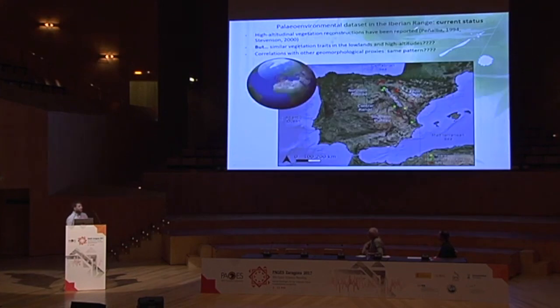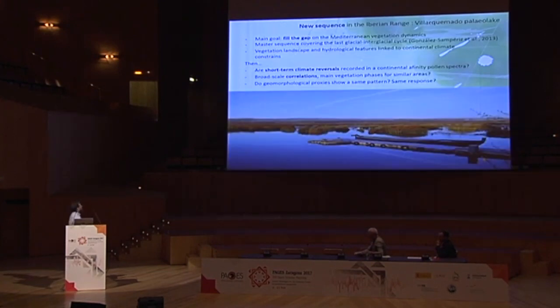So my main goal in this presentation is to show you a new record obtained from Villarquemado Paleo Lake, south of Zaragoza in the Jiloca Basin in Teruel, and try to correlate also with other records located at high altitude elevations of the Iberian Range, but also with other geomorphological features, for example, tufa layers, that are also the terrestrial response to the increase of hydrological conditions.